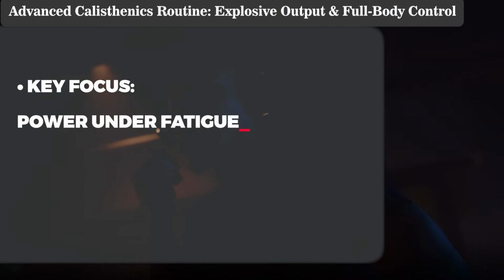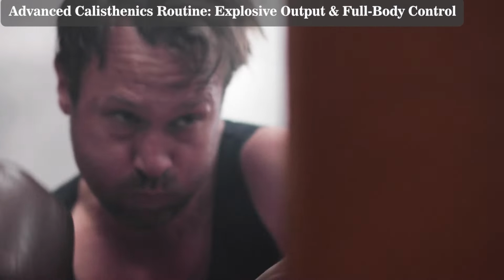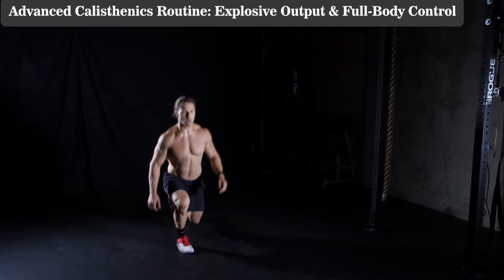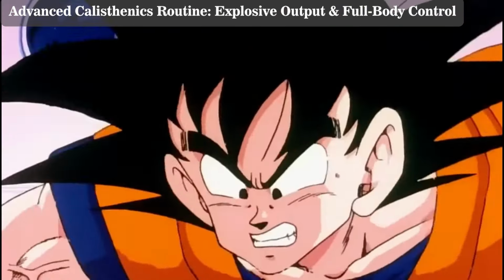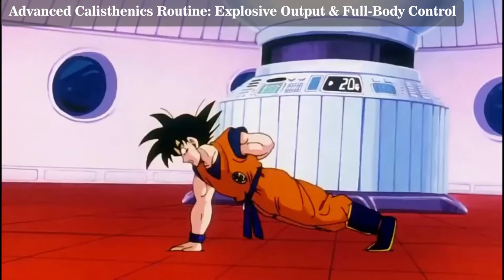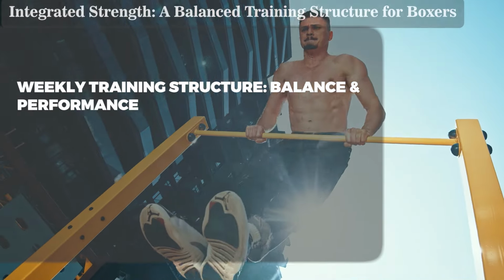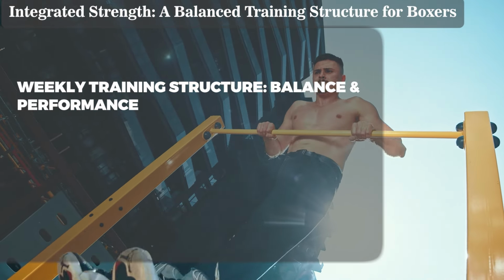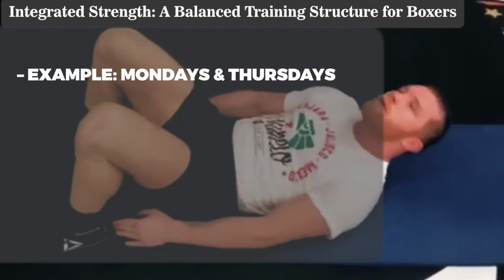This level is about refining performance under fatigue. You're not just surviving late rounds, you're commanding them. When you can handle these advanced movements with precision and composure, you'll be training like a fighter who's ready for any pace, any round. To get the most out of calisthenics for boxing, it helps to follow a clear, structured weekly plan, one that supports strength, endurance, and functional movement without overtraining.